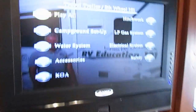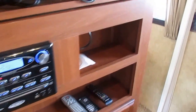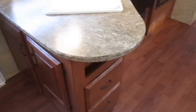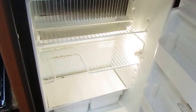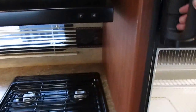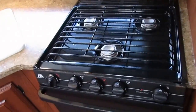Jensen audio and DVD player. I've got a DVD in right here, one of the ones that we give you in RV 101. Of course, we go through a full demonstration too on the lot. But it's got the TV included, remotes, plenty of storage here, big kitchen area with lots of storage. You got some drawers down here. You've got the Dometic two-way RV refrigerator freezer. And we haven't cleaned this RV yet, folks. This is just how it came in, so we got to do a little cleaning in the fridge, but you can see for yourself overall it's in very, very good shape.